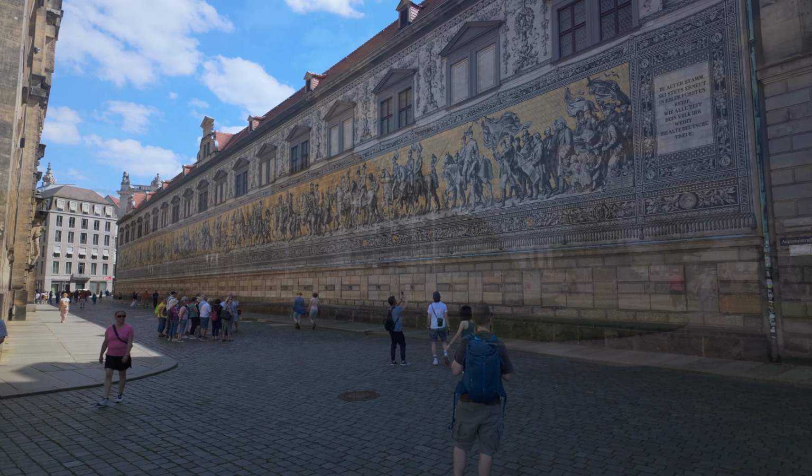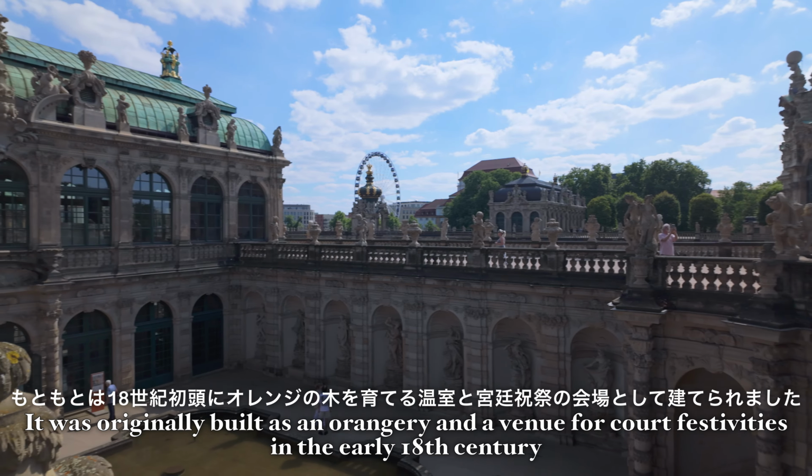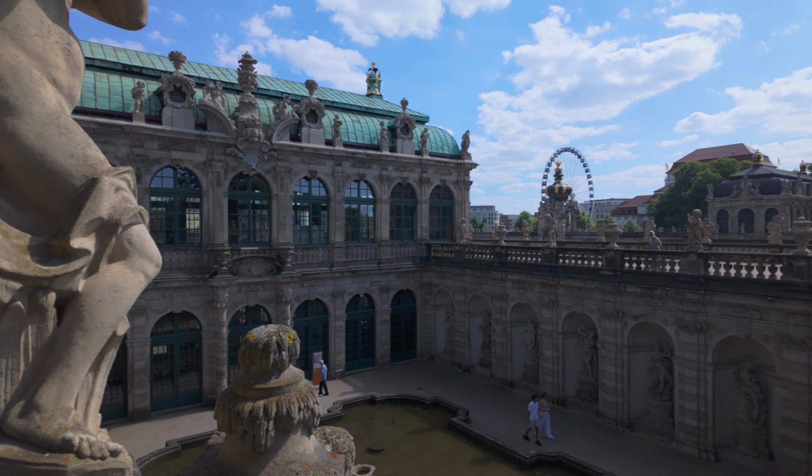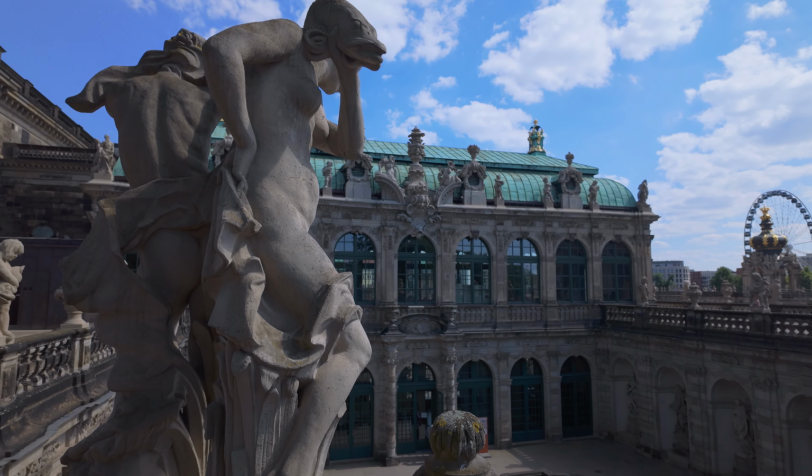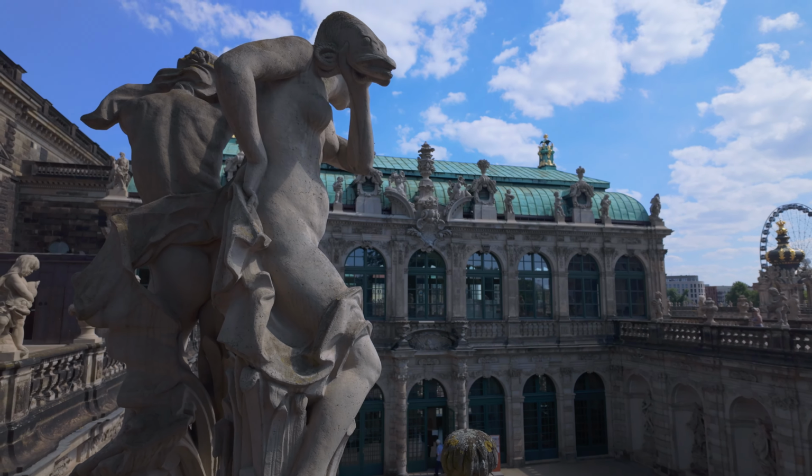The Zwinger is a magnificent Baroque palace complex. It was originally built as an orangery and a venue for court festivities in the early 18th century. Today, the Zwinger is home to several renowned museums. Unfortunately, the palace's inner courtyard was being renovated when we visited.